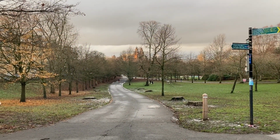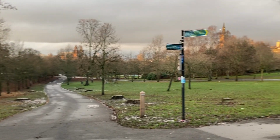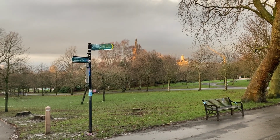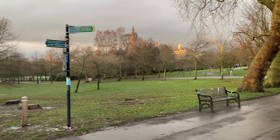Yeah, over there you can just see the roof and towers of Kelvingrove Museum and Art Gallery. That's the other end of the park. You can just see the tower of the University of Glasgow, which is up on the hill overlooking the park itself.